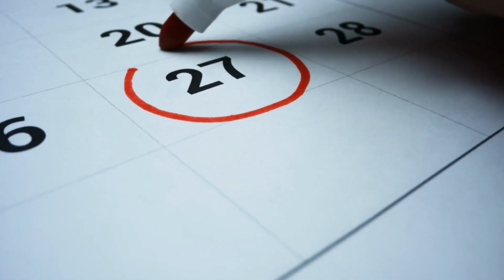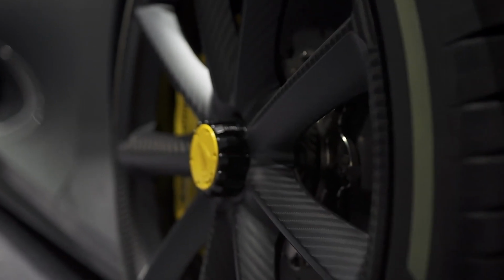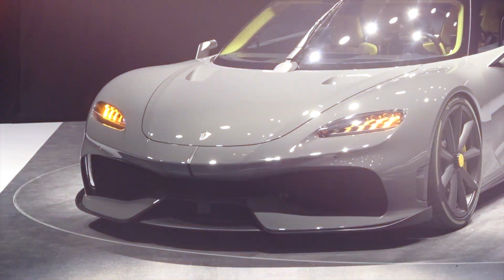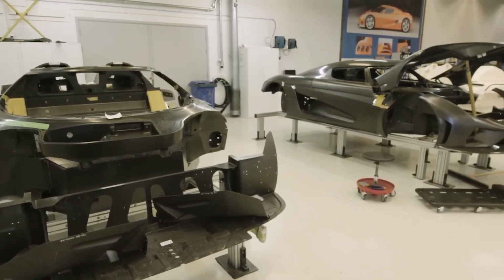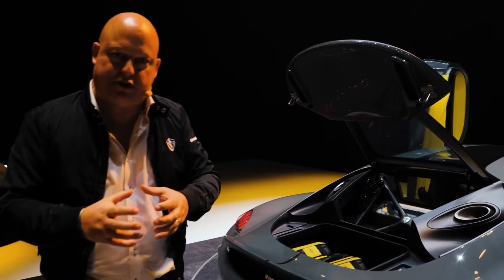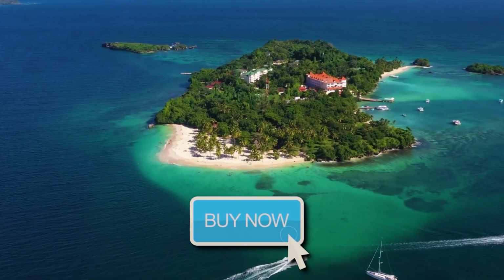Now, the big question: how much will all this craziness cost? Well, dear viewer, it's still a mystery. There's no word on the price tag or how much extra you'll have to shell out for the HV8 model. But one thing's for sure, this won't be your average budget-friendly car. We're talking multiple millions of dollars here. It's like Koenigsegg is saying, if you have to ask about the price, this car probably isn't for you. Go buy a small island instead.